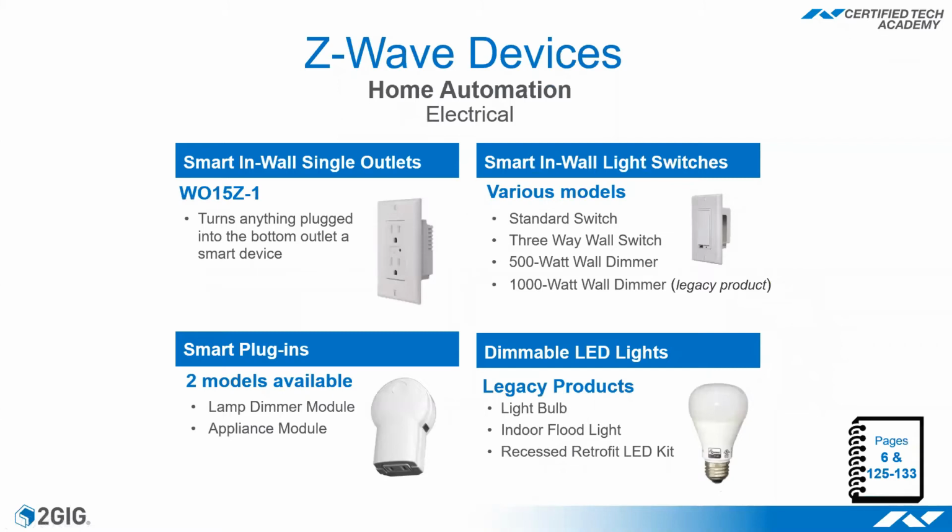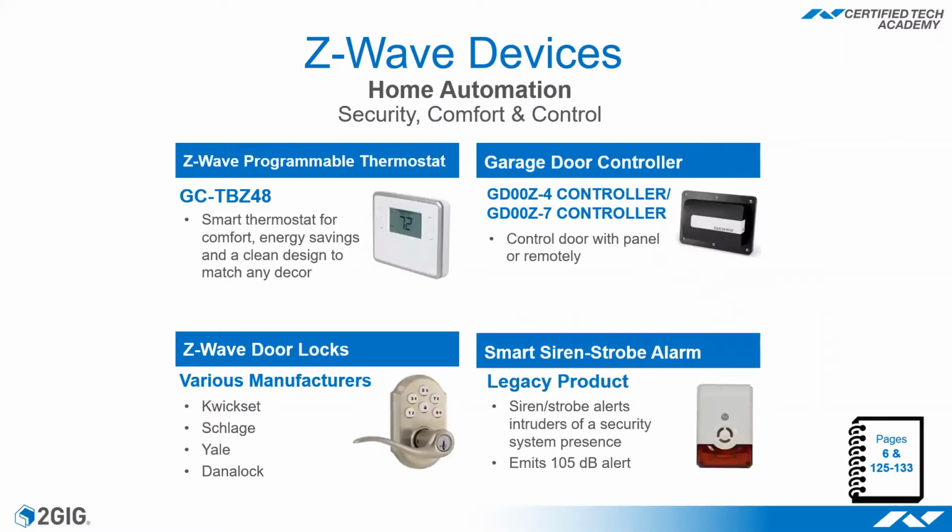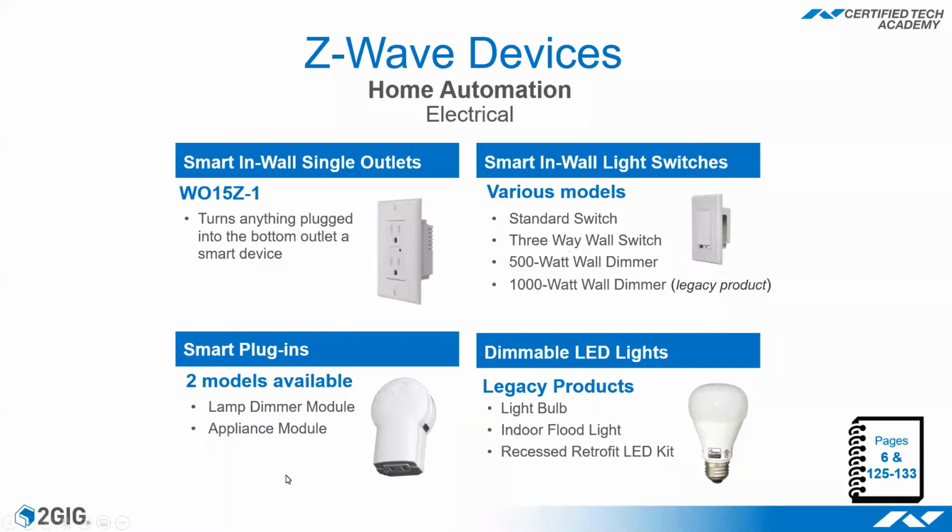Then we also have outlets, switches, plug-in modules, dimmable LEDs, thermostats, garage door controllers, Z-Wave door locks, strobe sirens. Just a couple of things to keep in mind here. With plug-in modules, dimmer modules dim the voltage of the actual outlet. So you want to make sure you don't put any appliances on those guys, and make sure your customer knows not to put appliances on them either. They could be pretty bad for electronics if you dim them.